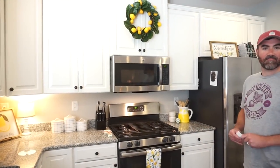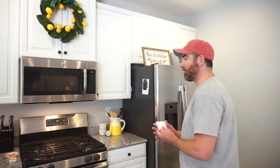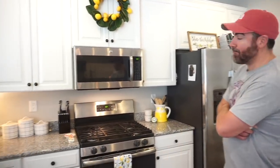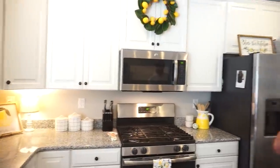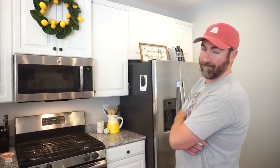I am absolutely dead. When he came down here, he said, I don't like the yellow picture over here. I was like, well, I really don't either, but there's really nowhere else to put it. And he said, don't look for 60 seconds. Let me do my magic.